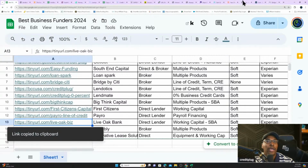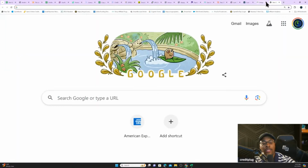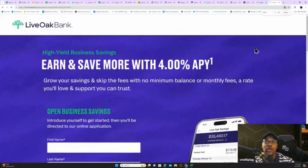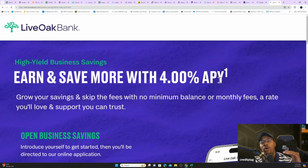So yeah, Live Oak Bank, they're one of the top SBA lenders, and they really focus on business banking. But I did want to let you guys know, they do offer a high yield business savings of 4%. And so this is actually pretty decent. Now, there are a lot of high yield savings accounts, more so on the personal side, not a whole lot on the business side. So for anyone who is interested in getting a higher yield on their business savings, you could definitely check them out.